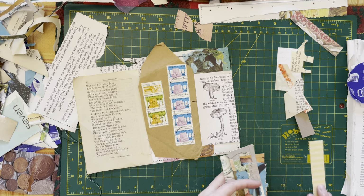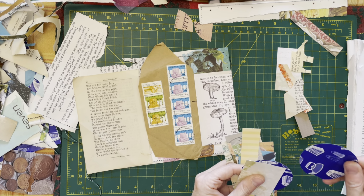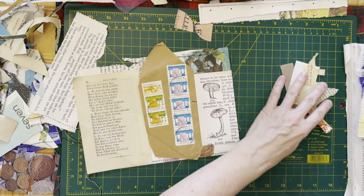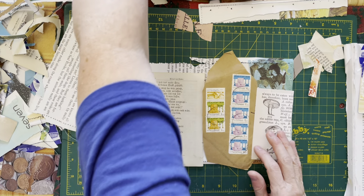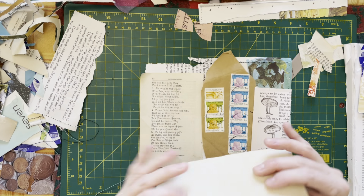So I'm going to put these off to the side, I think. Oh, I've got two of those. Oh, that's exciting. Okay, so I think I want to make journal cards. And the question is, do I have backing for it all?